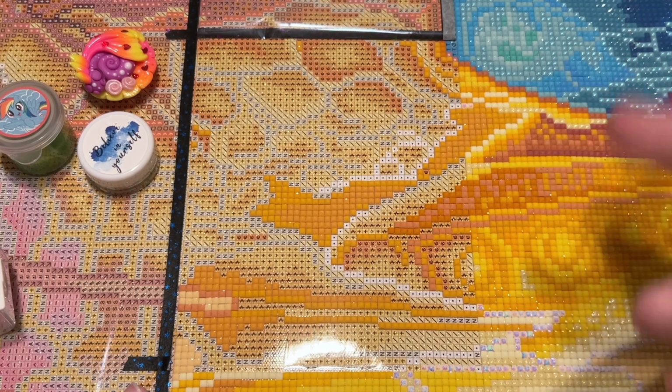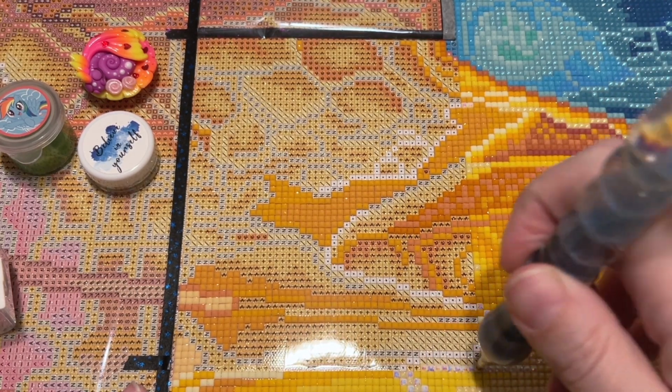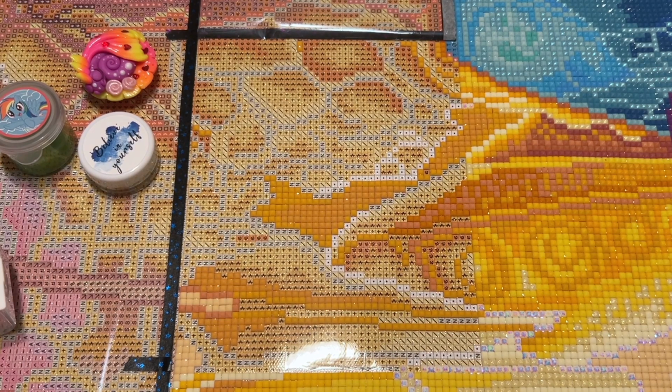Oh, wow. Okay, that almost yanked that wax right out of there. It's putty, but still almost grabbed that right out of there. Anyway, I totally understand that not everyone necessarily wants to hear about kids or personal life updates. They just kind of want to hear about diamond painting.